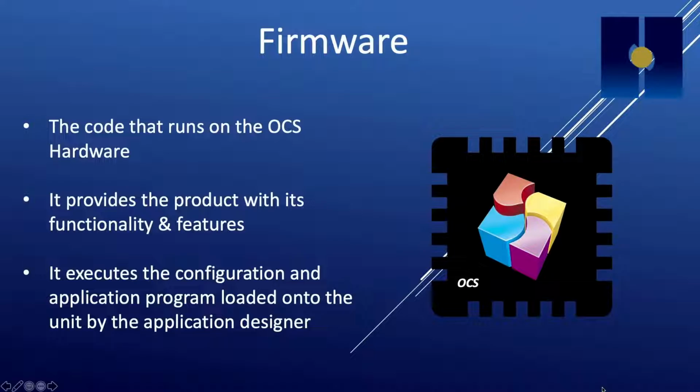In addition to being the code that runs on the hardware and provides the functionality and features, the firmware is going to be executing whatever the configuration and the application program are that have been loaded onto the unit by the system designer. So as a system designer, you configure the system the way you want it, you program the OCS to do what you need, and the firmware is going to execute your code.